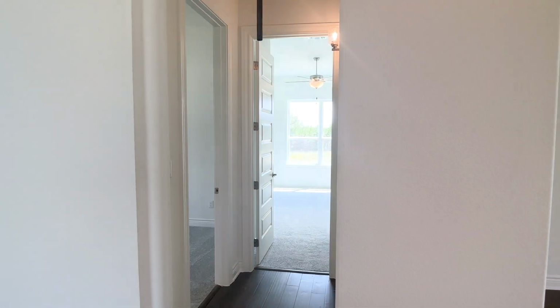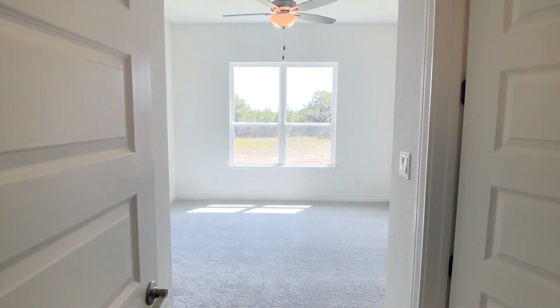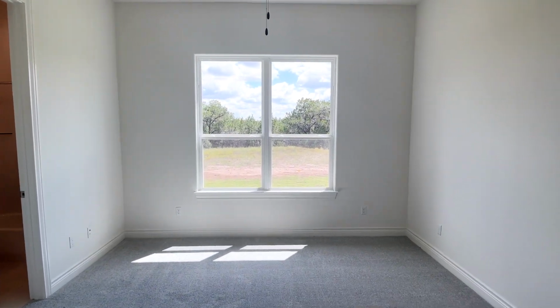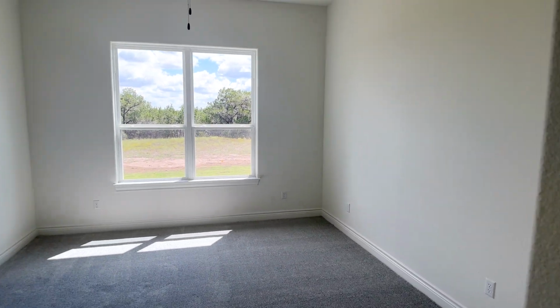You saw one of the bedrooms earlier, the bedroom suites. You saw the master suite. Now you're going to see some other really nice size bedrooms here, beautiful bathrooms, and the home office. And then again, the aerial is coming up.